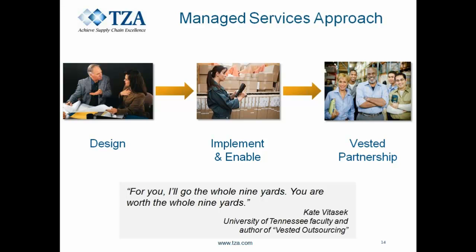Historically, the way to get that vested partnership was to completely outsource your operation to a third-party logistics company. More recently, though, some staffing firms are also attempting to create an on-site presence. In our conversations with Kate Potasic at the University of Tennessee, who is the author of Vesting and Outsourcing, we believe that there may be a middle ground that really can take you the whole 9 yards, if you will.